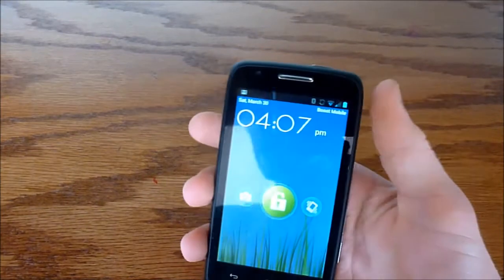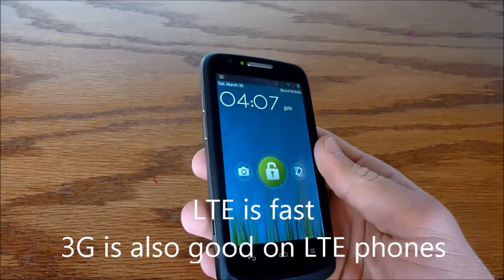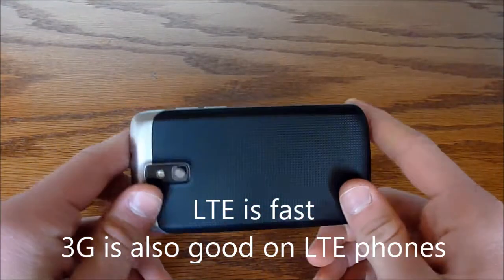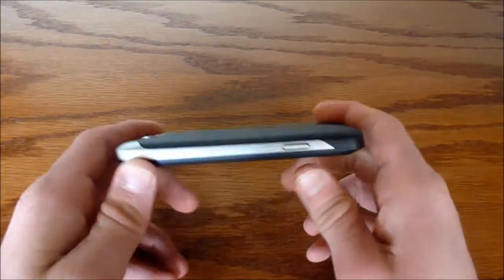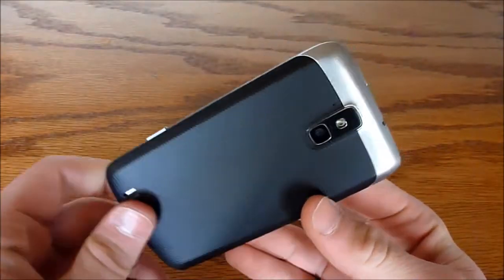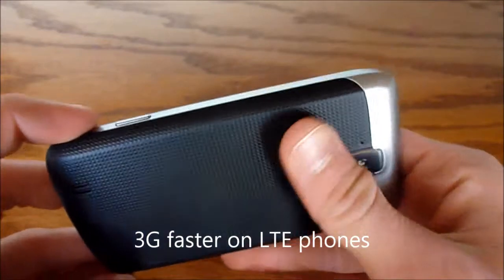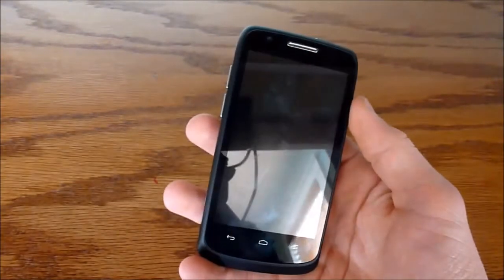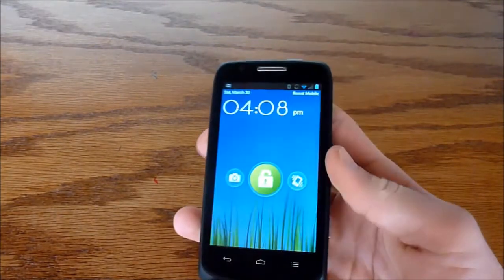But I will tell you that LTE is fast on Sprint. I've used it, and you can watch some of my other videos to see the LTE speeds. They all seem to be about the same on different phones that I've tested across Boost and Sprint and Virgin Mobile. So LTE is fast, around 10 megabits per second. 3G seems to be faster on LTE enabled phones as well because it supports a different add-on, if you're in an area where the network supports it. Anyways, they typically can be faster 3G speeds as well. So that is the speed test situation.